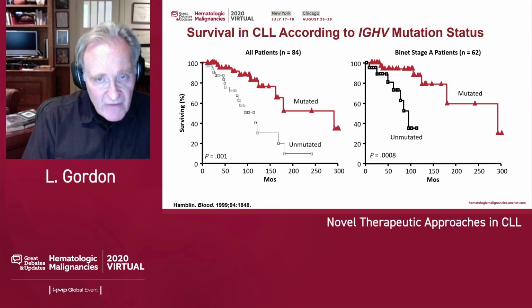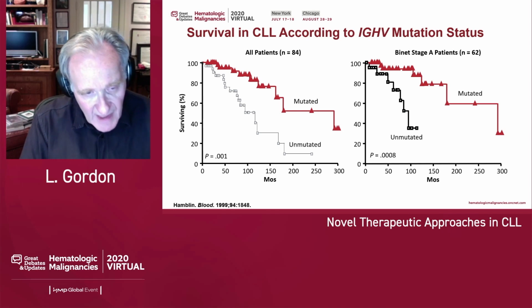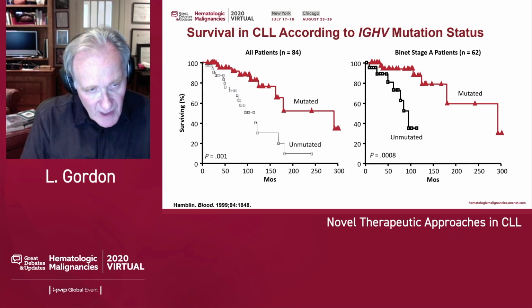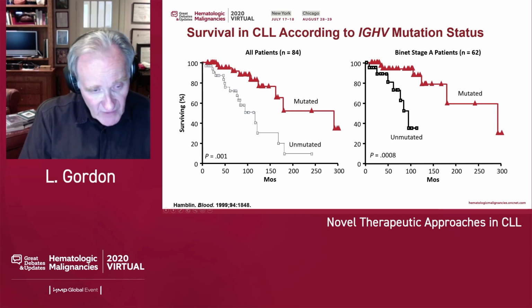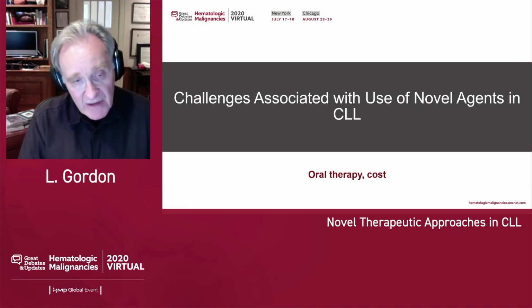We do know that survival according to IGHV mutation status is summarized in this slide from Blood back in 1999 by Hamblin et al. We know that if you look at all patients, the mutated patients have a better outcome in red than unmutated patients in the black line. And then if you look at those patients with early stage, the Binet stage A patients, again, even in that group, mutated patients seem to do better than unmutated patients. Similar data exist, and we won't have time to go into this in detail, but P53 deletions or TP53 mutations also confer a negative prognostic impact, and we'll see how that plays out as we begin to talk about some of the clinical trials.